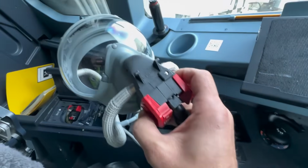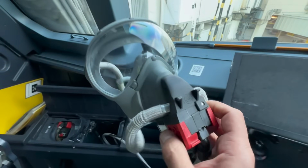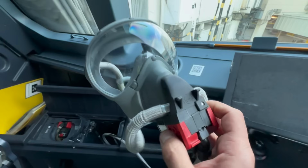Don't worry, I'm not going to leave you hanging. Here you go. That's what it looks like. So first and foremost, pilots have their own dedicated oxygen. It's not like the oxygen that's in the cabin. That's a whole separate thing that's created by oxygen generators, the little drop-down masks. This oxygen comes from a bottle. I've shown you guys how I change bottles before in previous videos.